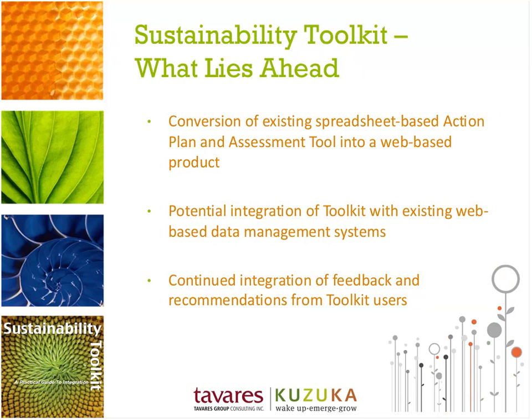Steve also highlighted that what lies ahead for the toolkit is the conversion of the action plan and assessment tool, as it stands in its current form, a spreadsheet-based tool, into a web-based application. We're also looking at integrating the toolkit with existing web-based data management systems in order to increase the ease of use for users. Obviously, through this transition, we will be integrating feedback and recommendations from our users into the toolkit as well.